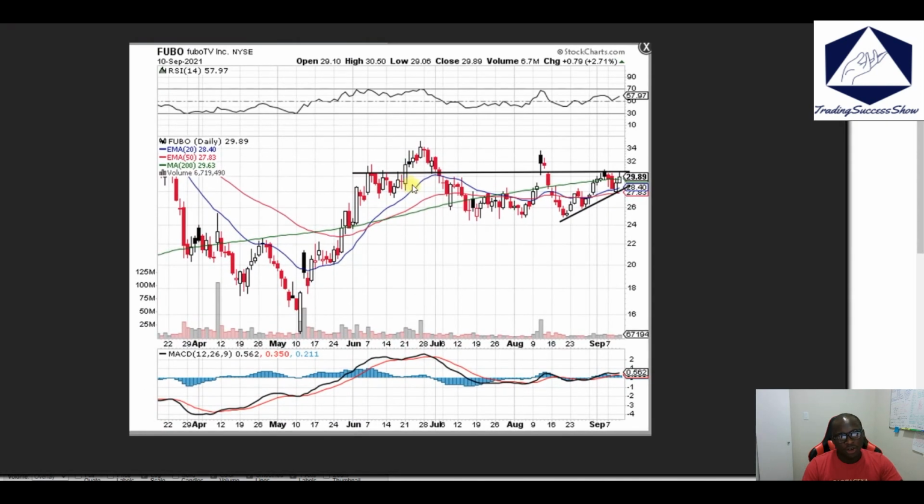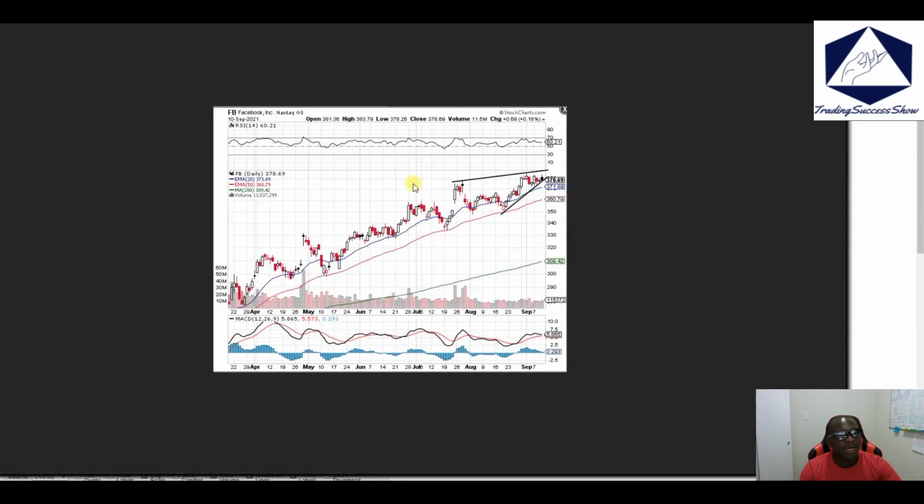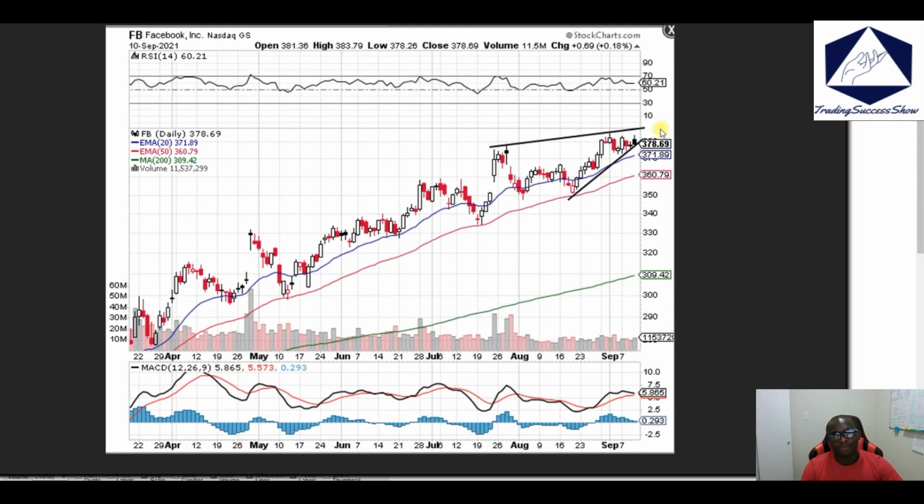FUBO is another name. FUBO has been a long-term hold for me, and I'll be holding FUBO until we get back into the 50s. So this is a long-term hold. Nothing much to say about it. Our resistance is right here around $31. If we break $31, I think we'll be looking at $35-40 on the name.